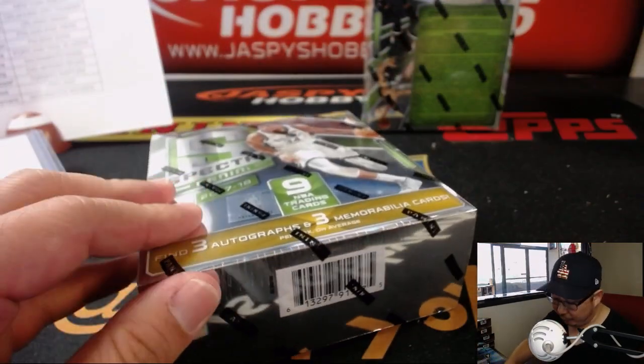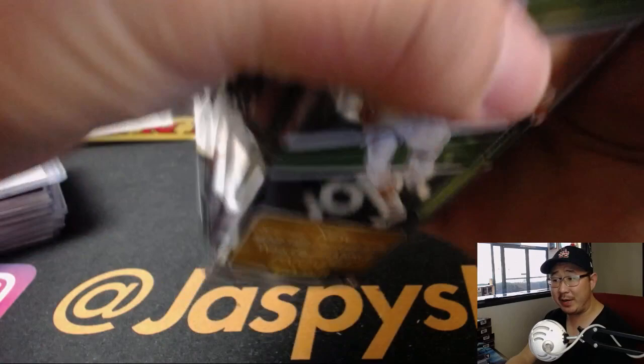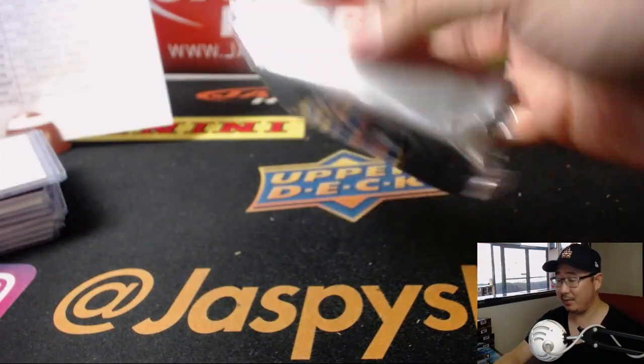Two more boxes to go. Halfway through this half case break. Oh, do I got Dodgers on MLB Network? I thought they would black it out here in this area. All right, I'm okay with that.